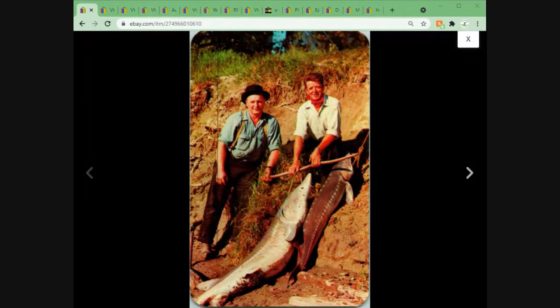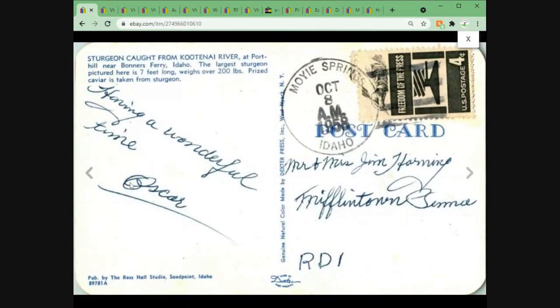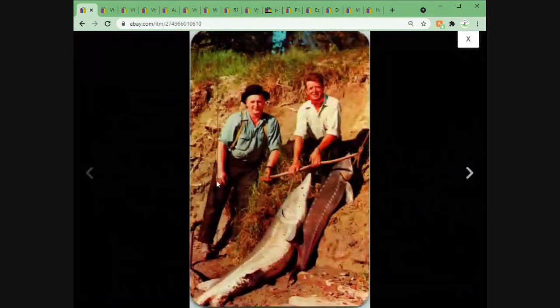Here we have Bonners Ferry, Idaho, a great sturgeon caught on the Kootenai River. Look at the size of these fish. Pretty much any fishing postcard where they're showing the fish I've sold. We've got Moy Springs postmark, 1958, so pretty easy for us to date. Having a wonderful time from Oscar. Thanks, Oscar.